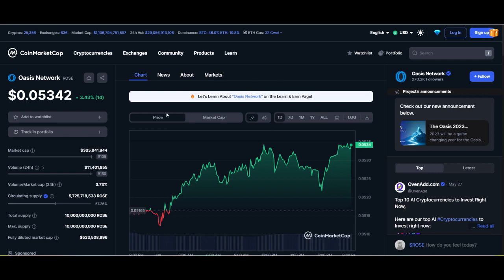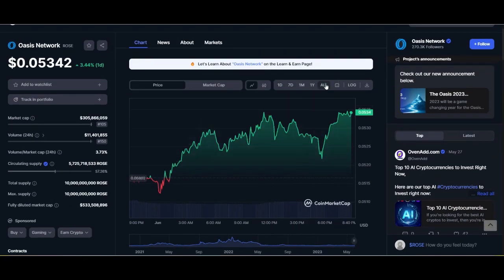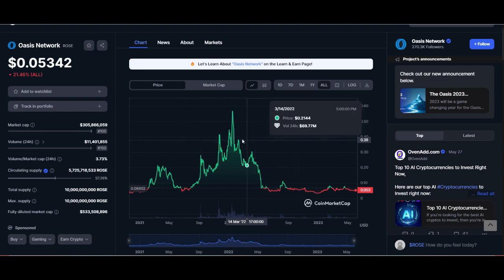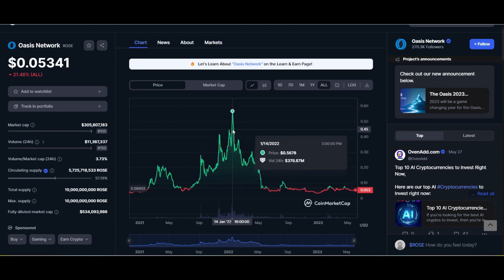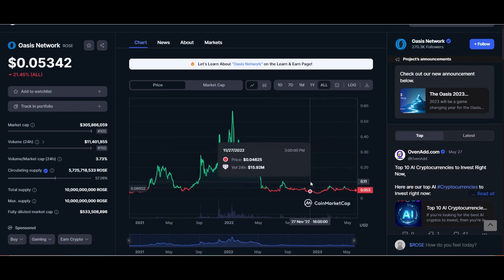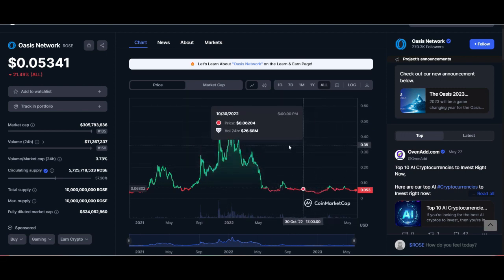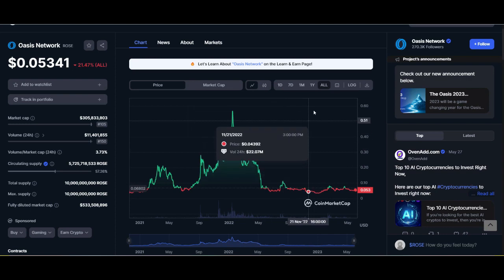So Oasis Network, I think this is going to be a great project, especially with the money that's going to be coming into it. We look at our all-time high. In 2022, obviously in a bear market, this thing pumped, looking at a price of 0.56. If I'm looking at it correctly, right now we're in some sideways capitulation. I know you guys are like, what the hell? No, this is good right here. This is where you build your strength in the project, right?